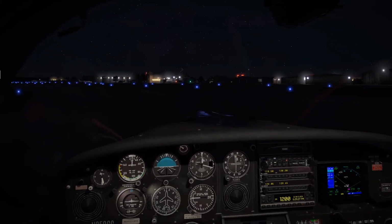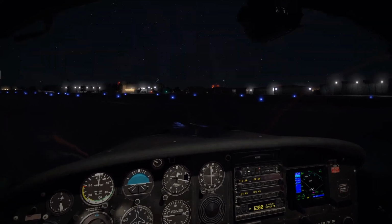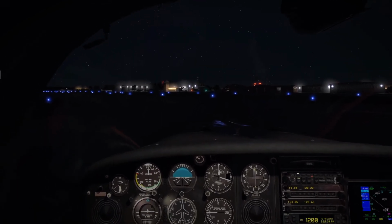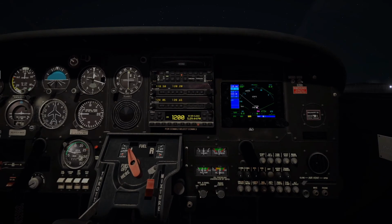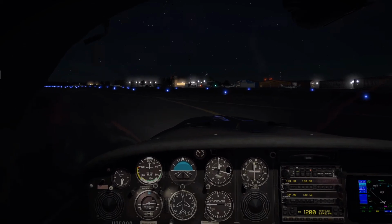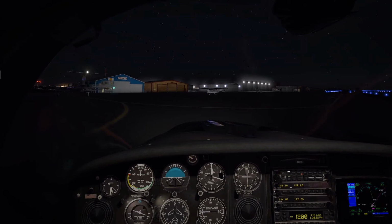Over to ground. Tacoma Narrows ground, November 359 Golf Charlie, at Alpha 2, taxi to PAVCO for parking. Taxi Alpha 2 Delta 2 to PAVCO, November 359 Golf Charlie. Actually, I'm going to put my landing light back on because the taxi light is on. There we go. Can't see where I'm going. The taxi light on the Tomahawk is the landing light. There's PAVCO, straight ahead.